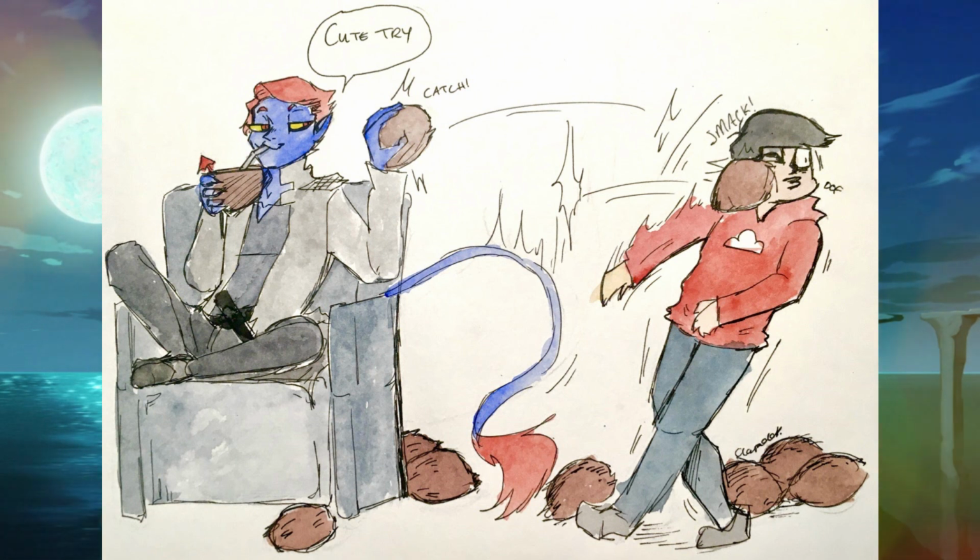Too bad for Osomatsu, Mika's reflexes are too fast, and Osomatsu probably doesn't have a very good aim.